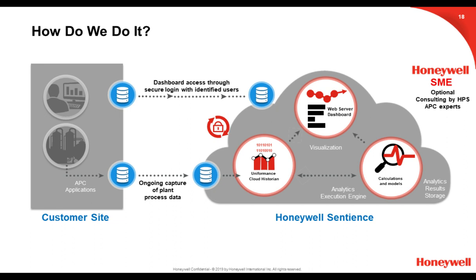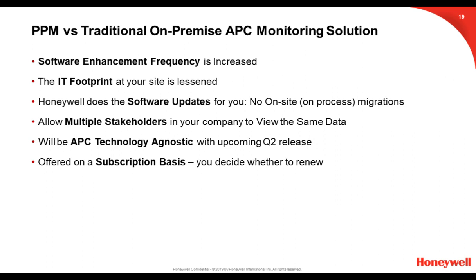We take that data, put it in a cloud-based historian, analyze that data, and show that dashboard that we're looking at. As a user, you would simply start a browser session and log in. You get a specific login for yourself, and you would be able to interact with and view that dashboard that I saw. So again, why cloud-based? We'll talk a little bit about that on the next slide.